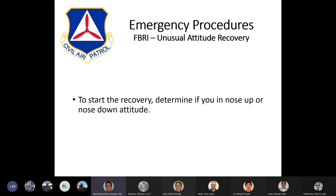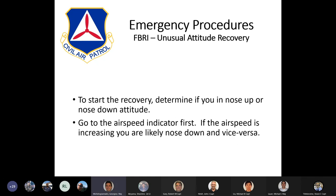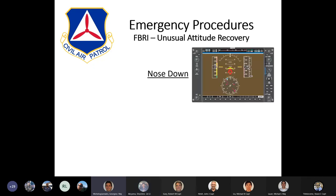First, determine if it's nose up or nose down. You might take an extra second to determine that, because if you make the wrong choice, that's worse. So know for sure if you're nose up or nose down. Go to your airspeed indicator first. That will give you sort of your first clue. Does anybody know why that suggestion is there to go to your airspeed indicator first? Why are you not going to look at your attitude first? You're still going to look at it, but not first necessarily. Attitude might be tumbled. It might tumble, exactly. This is all mechanical ones are prone to that.